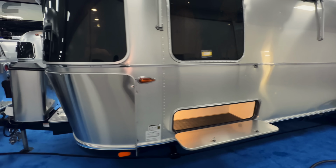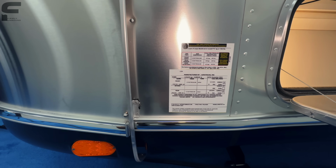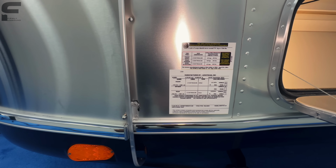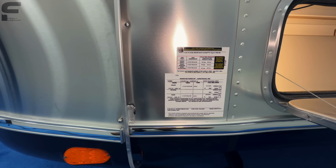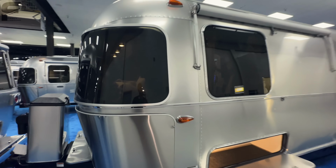More storage up here. And then let's look at the exact specs on this model. The cargo carrying capacity is 1,266 pounds, and the weight of this trailer unloaded is 8,734 pounds. Gross vehicle weight rating is 10,000 pounds. So yeah, definitely would recommend a 3/4 ton truck for this.